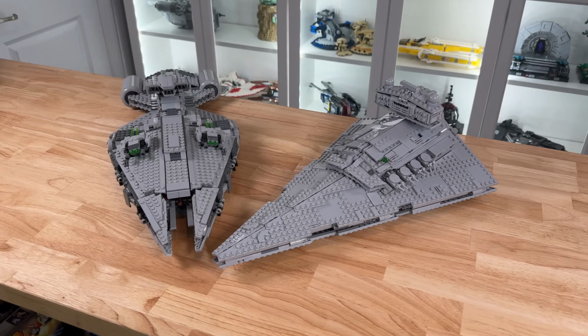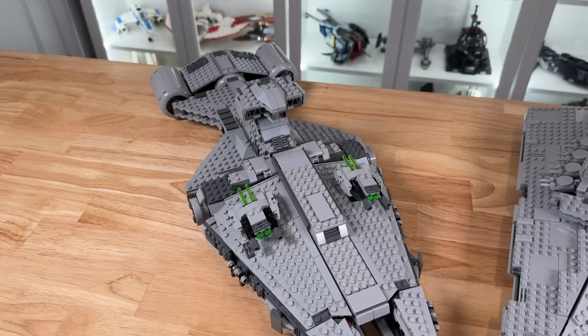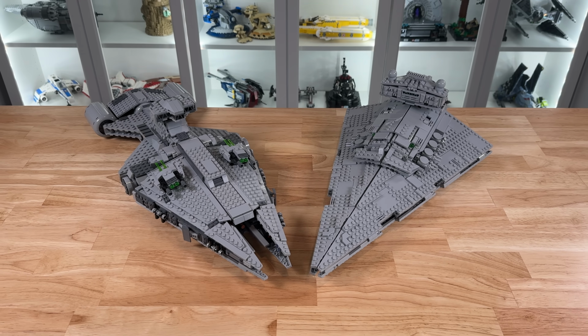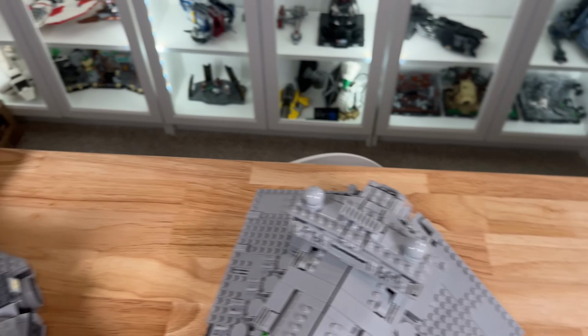Brody Smith says, can you show the new Star Destroyer next to the 2021 Moff Gideon's light cruiser? Yes, I can, because I won't be comparing them in any other video. Here we are on the iPhone cam on the left. We've got the Imperial light cruiser from 2021, a $160 set, and of course the 2024 Star Destroyer, which is also a $160 set. And you'll see a little bit of shrinkage near the back end.